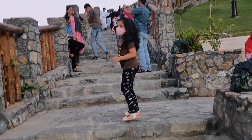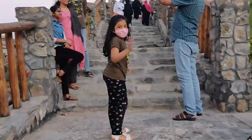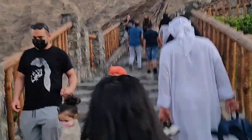Now guys, we are climbing up the stairs. I didn't think it was this large from the down. I could see it was very small, so I got scared. But now I was not scared. It was so beautiful to walk up the mountains. I was climbing actually the mountains.